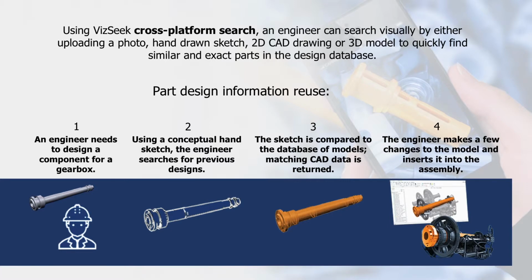So with the cross-platform search, this is what you can do. You need to design a component for a gearbox, and of course fill in the blank of whatever it is that you have to design. You can use a hand sketch, or you can do a quick rough on your computer. Then that is compared to the database of models, and you can find the CAD data. And then the engineer does whatever tweaking, and now you've reused an existing design. All that work you did creating that design last year, last month, now you can capitalize on that and very quickly create a similar part.